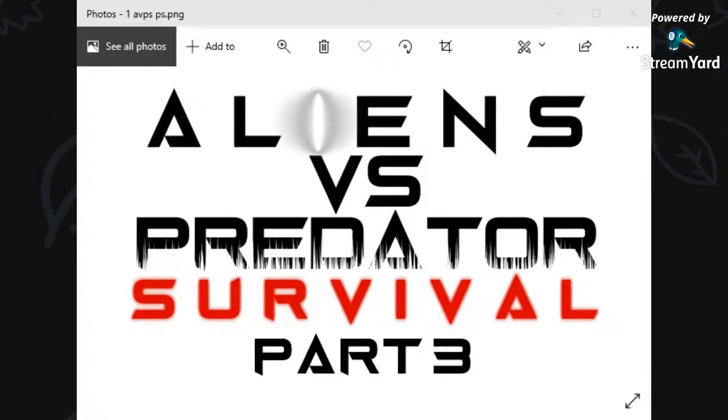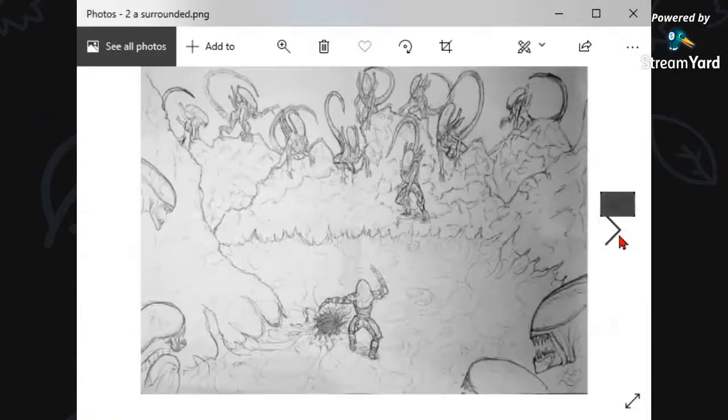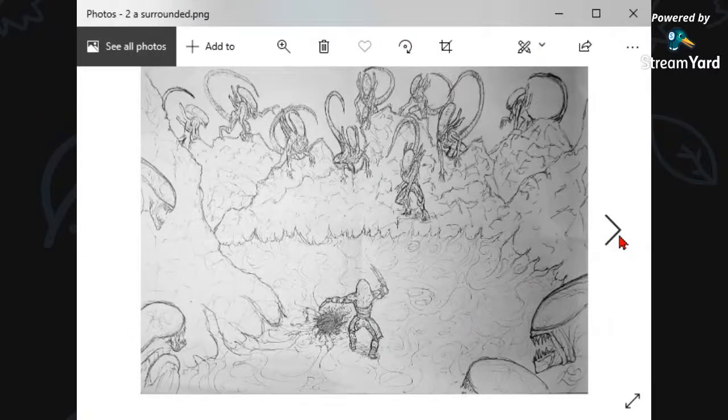Right, I left you on a bit of a cliffhanger last time, where the Yautja that we follow has climbed up from the hive that's underground. He's managed to climb up to the surface level, and he's now been surrounded by the xenomorphs. And that's when I left it. So this was the image I left you with. This is where he's surrounded. So I thought, I'll leave it there, and then hopefully in the third part, I'll be able to get through it.